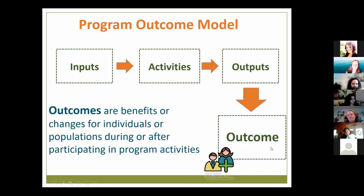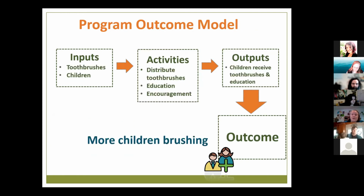And then the outcomes, that becomes what's the goal that you were going for? And what was our outcome again, in this case, for our program model? To get more children to brush. Increased children brushing. That's all we were going for. We weren't even going for better dental health. We were just trying to show that they're brushing more. Okay? And so we've got our program model and our evaluation tools, and we can go through and measure that.